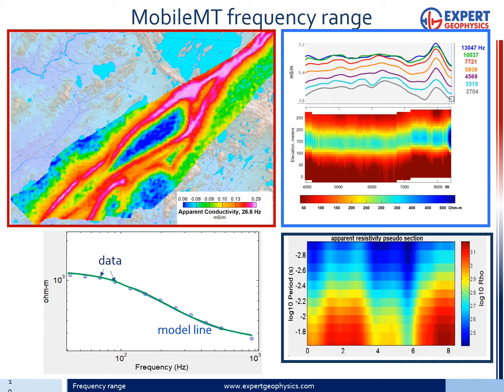To summarize, the results illustrated here are intended to demonstrate the sensitivity of the technology to geologic structures at depth through measurements at the lowest frequencies and to shallow geoelectrical variations at the highest frequencies.